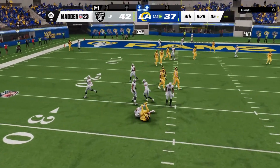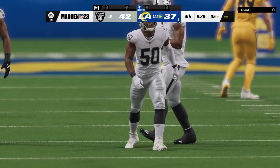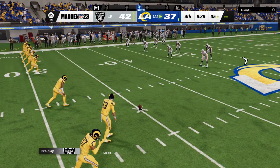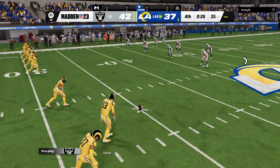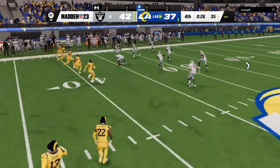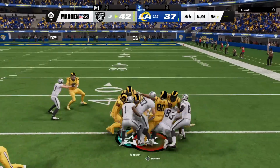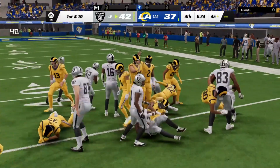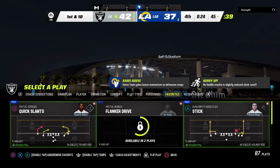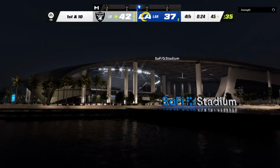And now the pressure gets there, and he goes down. So he couldn't get rid of the football, and that deficit stays right where it is. And it's the Raiders that'll come up with it. And that will put victory in sight for the Silver and Black. Well, fourth quarter, they felt like they needed the football back. Unfortunately, they couldn't get it.